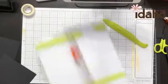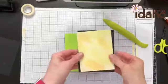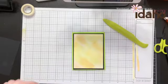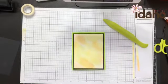Hey guys, I need some tips. Okay. Here we go. So we're going to put this on top of this on top of this. Okay. Now, I don't know if it's still considered lime, but we're going for it.